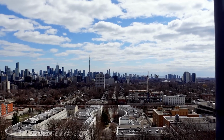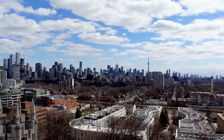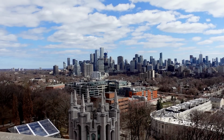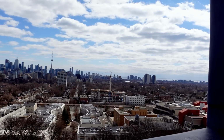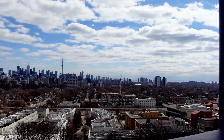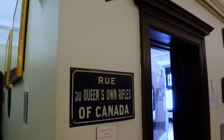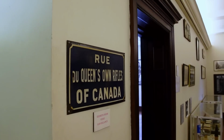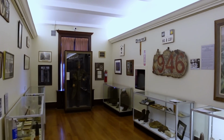The CN Tower there. All of the downtown of Toronto, all the way out to Scarborough and east to Mississauga, Etobicoke area. Wow. So there's an entire hallway here. It's actually called Rue of Queen's Own Rifles of Canada, dedicated to the Queen's Own Rifles of Canada.